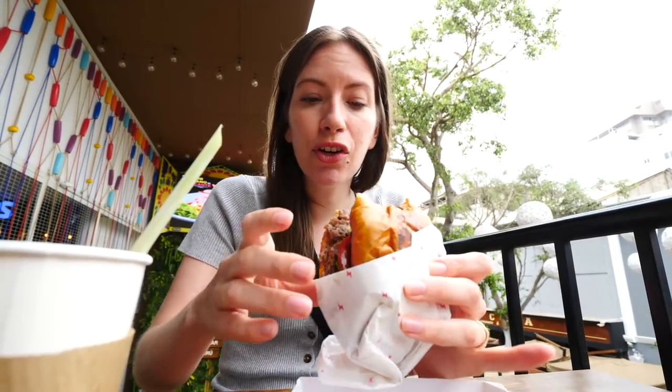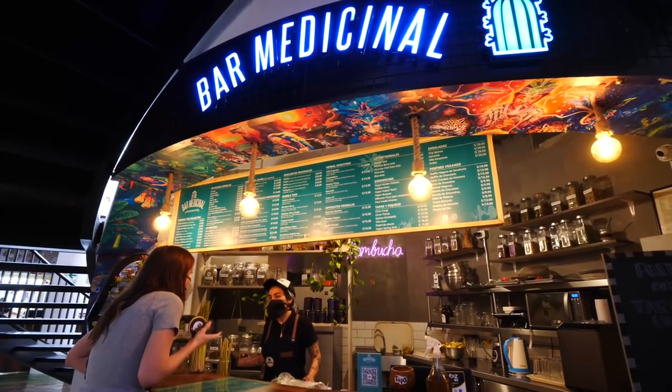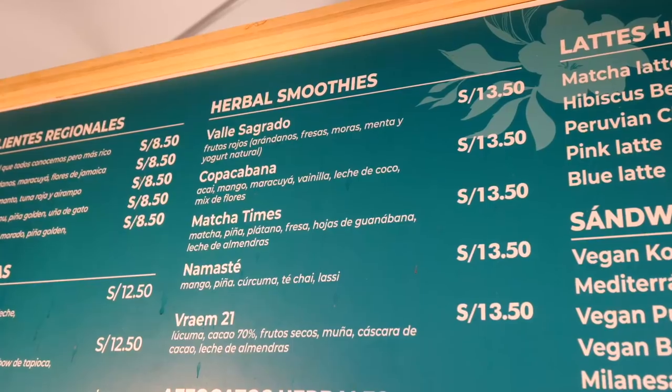Reminds me a bit of like Shake Shack, In-N-Out, that kind of vibe. Oh wow, it's in that category. This is a gourmet burger. Yeah, and I just got the burger on its own, but if you want to, you can get it as a combo with fries. And then for my drink, I went for the Sacred Valley drink.